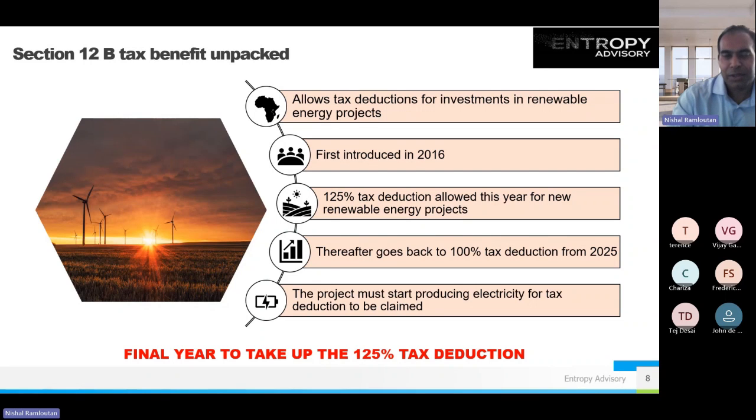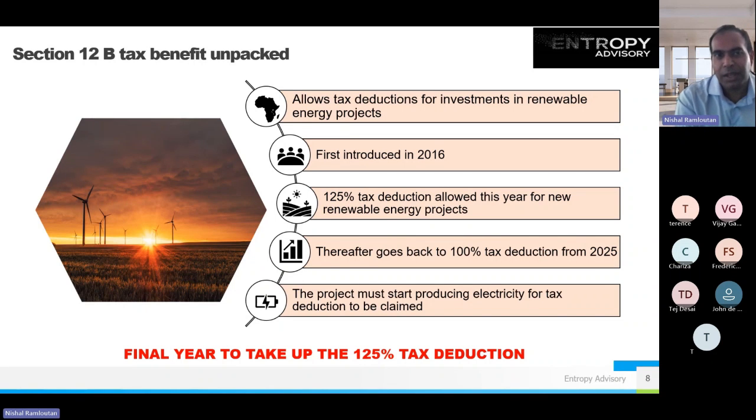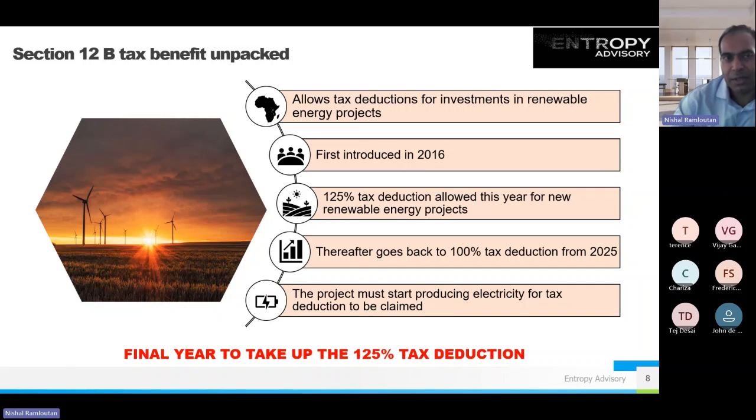So not just on 100% of what you invest, on 125% of what you invest. And I mean, this is the first time I've seen SARS go this aggressive in terms of tax deduction. And they obviously did it because we're sitting with this spate of load shedding. And as I said, they really aggressively wanted to encourage investment into the renewable energy space. So the 125% ends this year. From next year, it goes back to the base case, which is the 100% tax deduction, but there's some restrictions on the projects as well. So this year, it's really lucrative, right? And therefore, we've still got this small window of opportunity to get in, to maximize your tax benefits out of this.